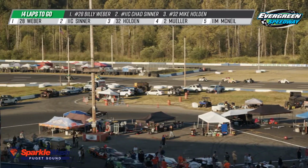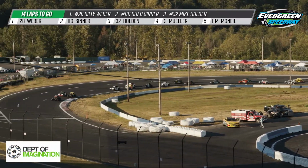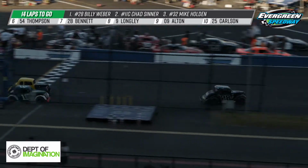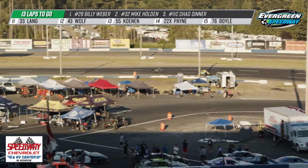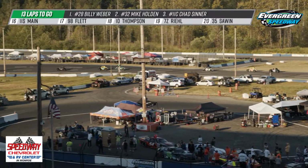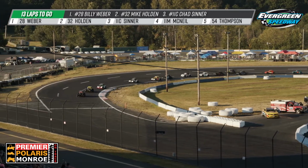But by doing that, it opens up the inside line for Mike Holden, and there he goes, trying to get by and take over that second spot on the podium. Just almost has enough momentum to carry along the inside and get around Chad Center as he hangs a little bit sideways at the line. It looks like Mike Holden took over the spot. Yep, just got that slight advantage, the 32 over the 11C, as now you see out of turn number 2, Mike Holden in the 32 now right in front of the 11C of Chad Center.